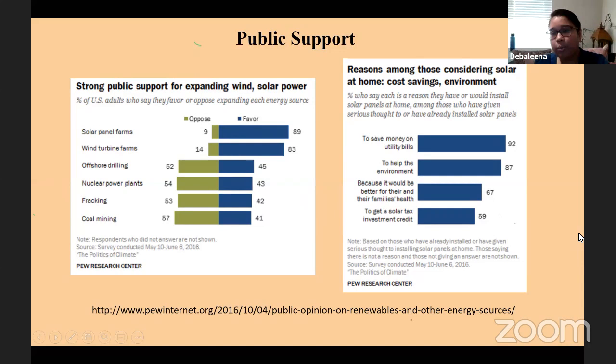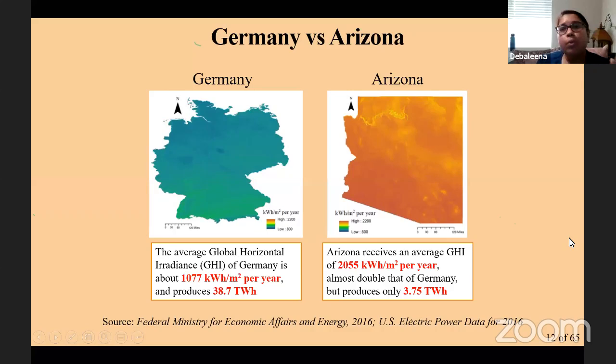Okay. But what's the current scenario in Arizona? Germany, I don't know how many of you are familiar with the solar development there. Germany has invested a lot in solar development. It is one of the leading pioneers in solar photovoltaics.